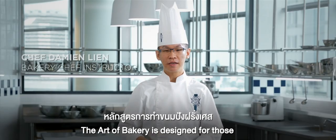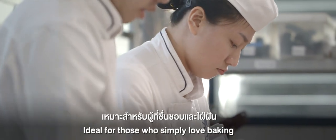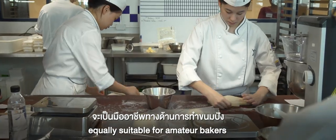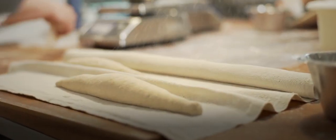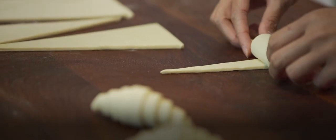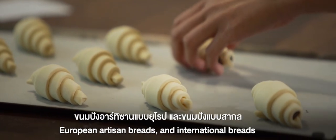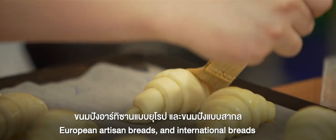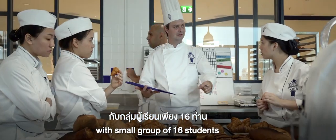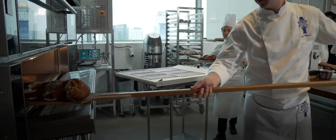The art of bakery course is designed for those who plan to become professional bakers. It is also ideal for those who simply love baking, and equally suitable for amateur bakers. It covers a wide range of bakery products, including classic French and European artisan breads and international breads. It is intensive hands-on practice with a small group of 16 students in a fully equipped professional bakery kitchen.